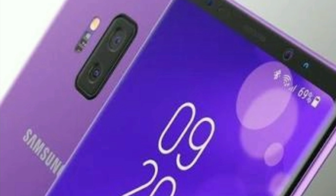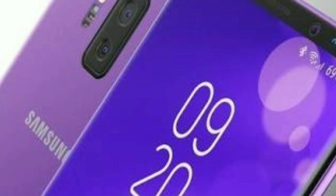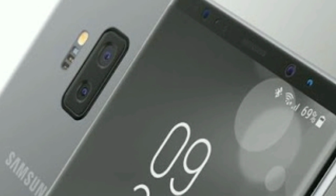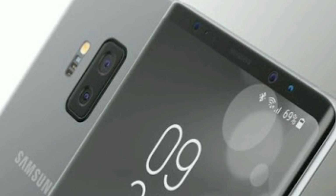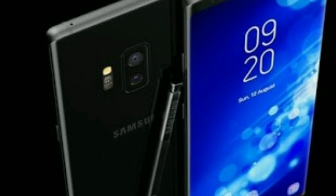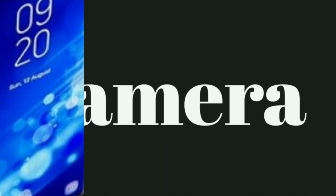There are some rumors that the Samsung Galaxy Note 9 will have a teddy brown color. However, it is not yet confirmed. It is probable that the Galaxy Note 9 will have the same colors as Galaxy S9 or S9 Plus, or at least the same colors as Samsung Galaxy Note 8.